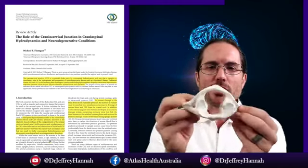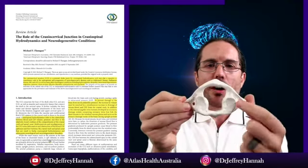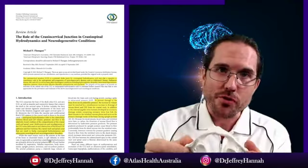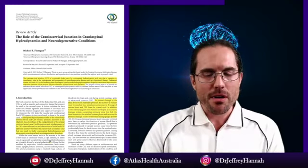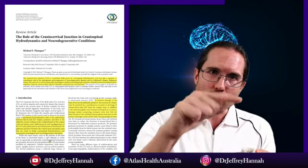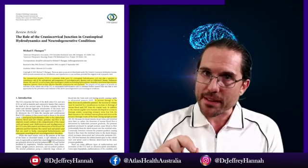And you may notice that on the side of this silly little model, you've got these couple of holes. Now, for the purpose of the model, that's for string, so it normally holds all this thing together. But through that opening, you're going to have what are called vertebral arteries and vertebral veins.